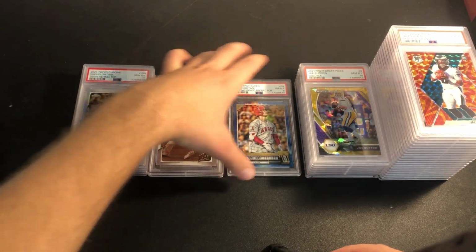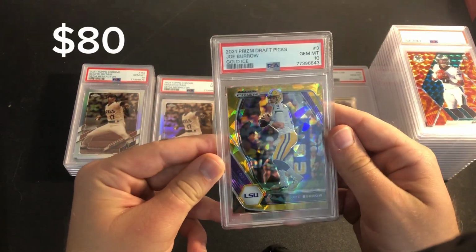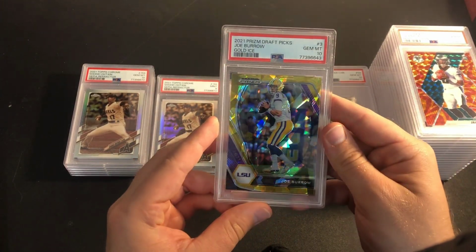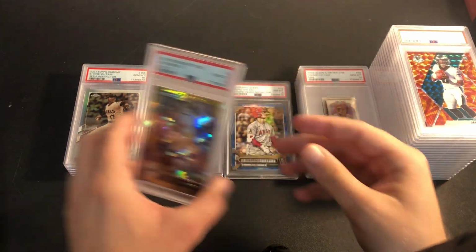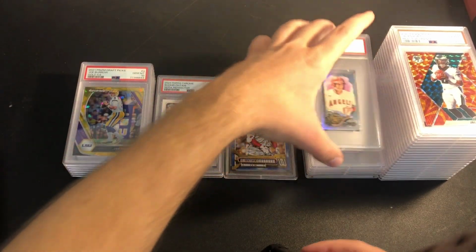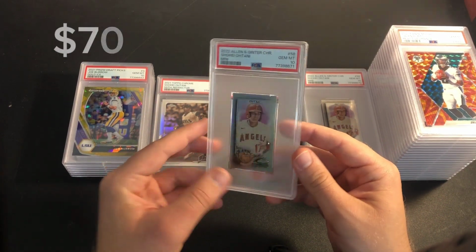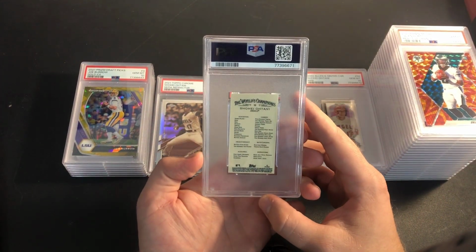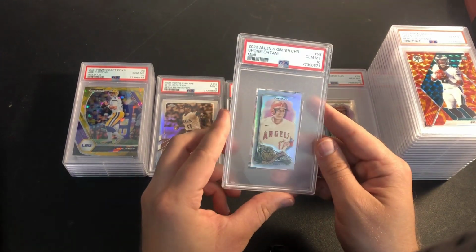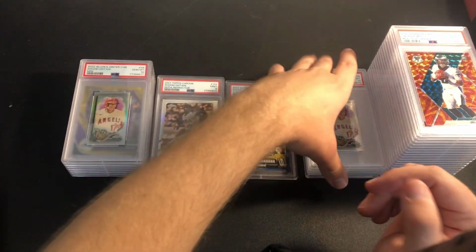So I had the goal of submitting 100 cards in June. Here's a nice one right here. Bought this for about $6, and it should go for maybe 80 or so as a 10. So I'm happy with that. And I surpassed that goal of 100 cards in June, and I have the goal of 100 cards a month for the rest of the year. So I'm gonna be able to surpass that in July as well, and August is looking good so far.